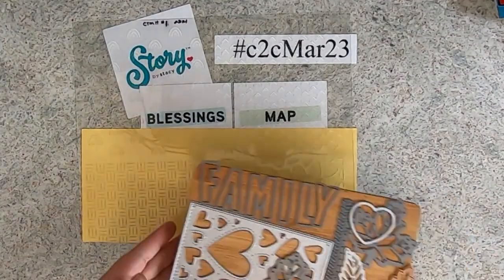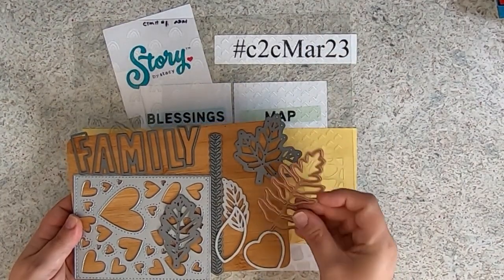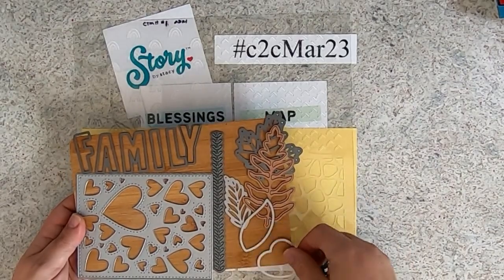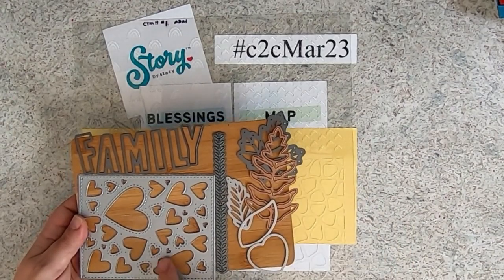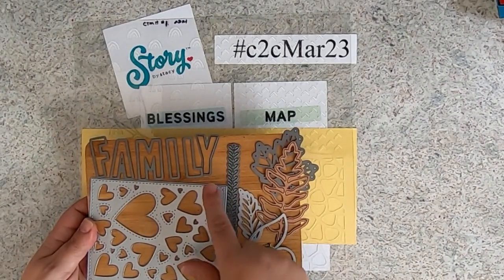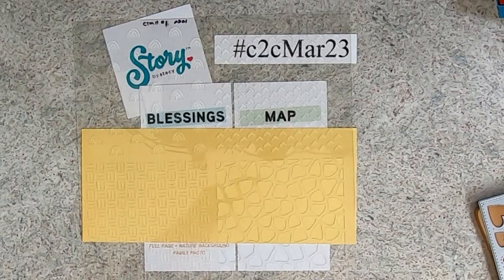And here are all of the die cuts I've pulled. It was in the fall that we went, so I'm going to do some fall leaves. And then I'm going to do some hearts, and I have this one heart. I'm using this not as a background, but to have all the hearts. I think We Are Family is going to be my title. This is another leaf, so I will cut those off screen.